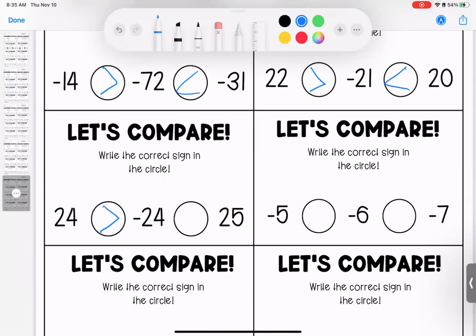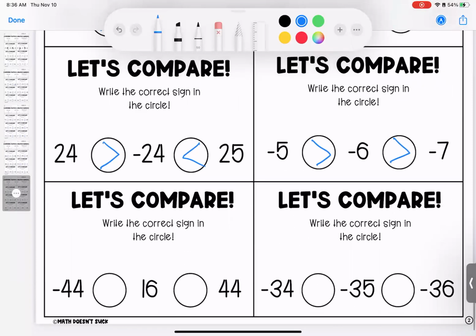24 is greater than negative 24 is less than 25. Negative 5 is greater than negative 6 is greater than negative 7. Negative 44 is less than 16. 16 is less than 44. Negative 33 is greater than negative 35 is greater than negative 36.